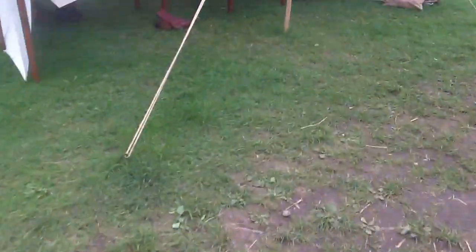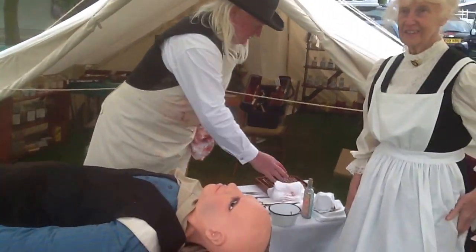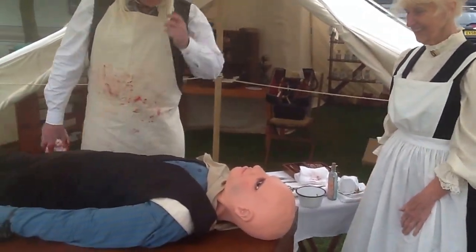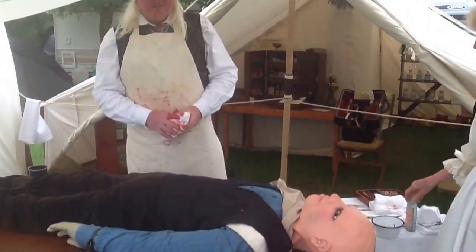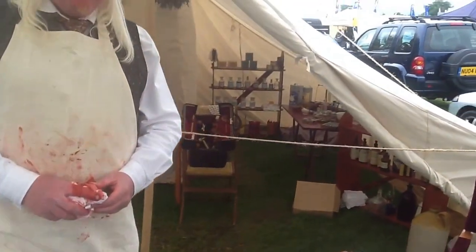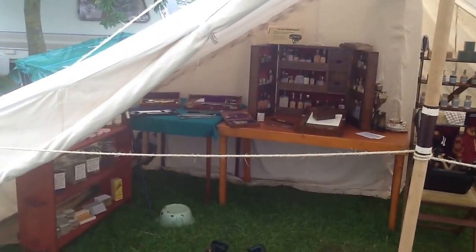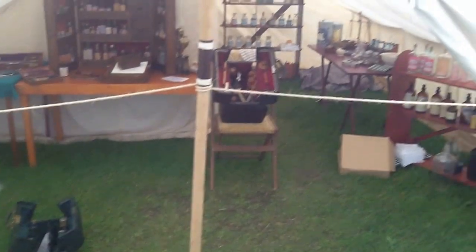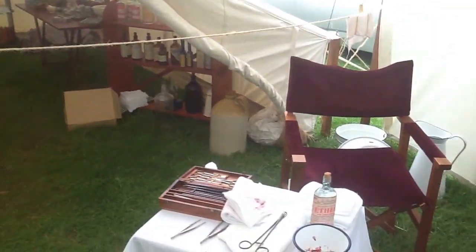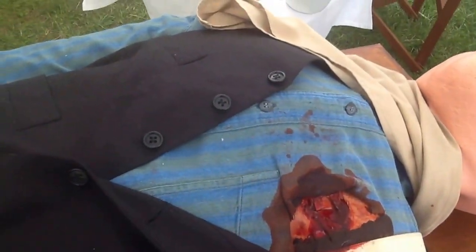So first things first, over to the doctor's encampment here, and we have Dr. Cochrane, played by Graham and his mum. And as you can see, there's a lot of period correct equipment. So he's got some gruesome patient on the table. So obviously, if you just go further into the camp, and I'll just show you some of his equipment and tools of the trade, so to speak. There's his doctor's bag, and we have obviously a gunshot victim there as well.